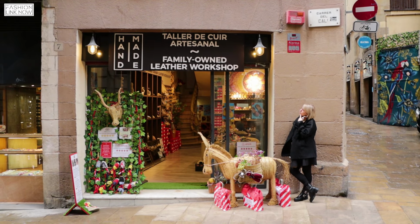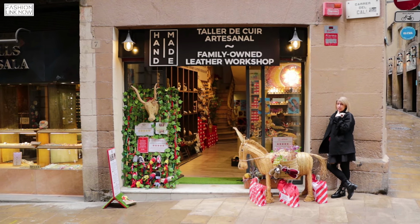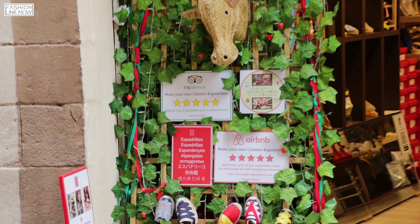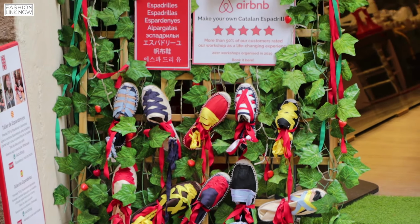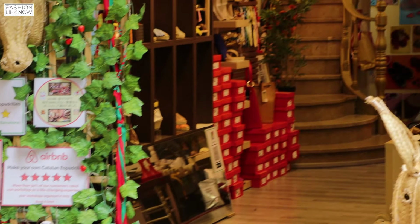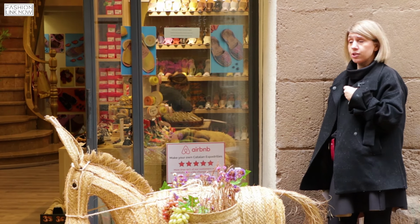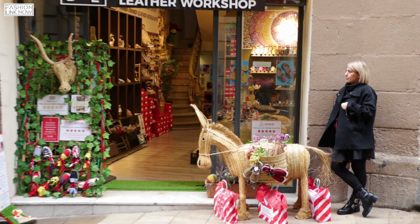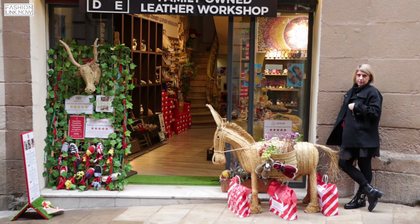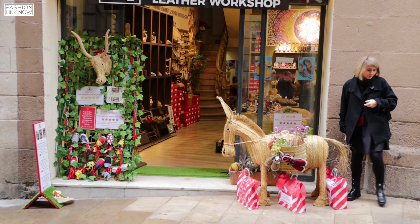So we are in just one of the stores that are doing espadrilles, and I think everybody who visits Spain is into this kind of shoes. Even if you're not, you can try it. And this store is family owned, and you can even book a session to make your own espadrilles, which can be very fun, and we'll definitely do that. I like espadrilles, they're very comfortable and it's a Spanish thing. You definitely need to try it.